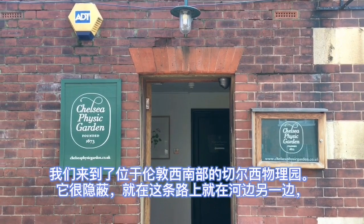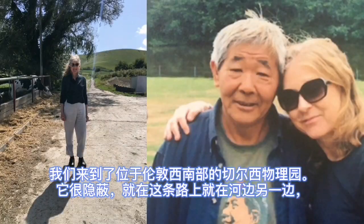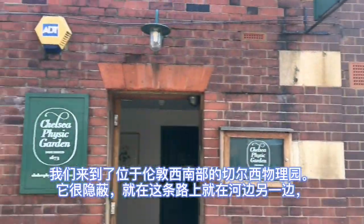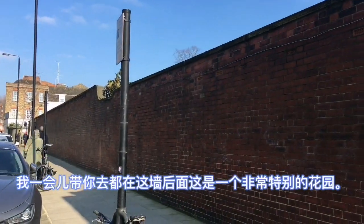We've come to the Chelsea Physics Garden, which is a really beautiful place in southwest London, and it's quite hidden away. This is the kind of road it's on, and it's right by the river, the other side. I'll take you there later. And it's all behind this wall, and it's a very special garden.